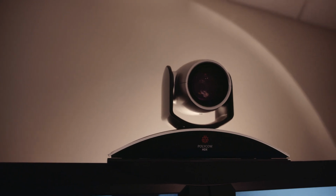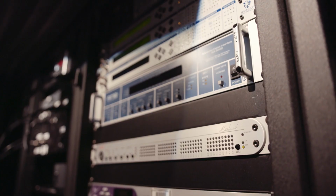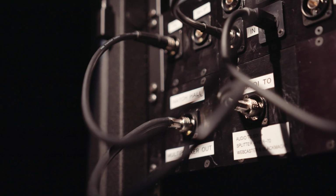Lastly, this hall is equipped with Internet 2, which is basically a high-tech form of FaceTime. We frequently use this technology working with our exchange conservatories around the world to create real-time experiences such as master classes, recording sessions, and weekly academic classes.